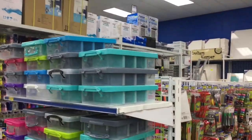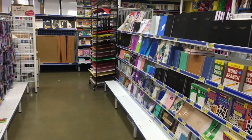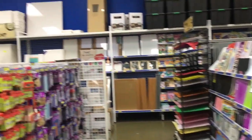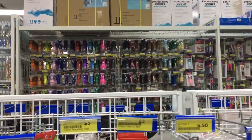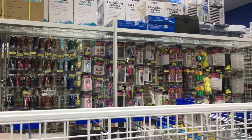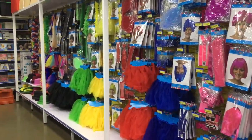And again, this is better than the local news agency that we have. There's cardboard, coloured paper, word searches, books, notepads, pens, pencils, texters, colouring in pencils, you name it, it is in here. Kid you not. I love the party section that they have.